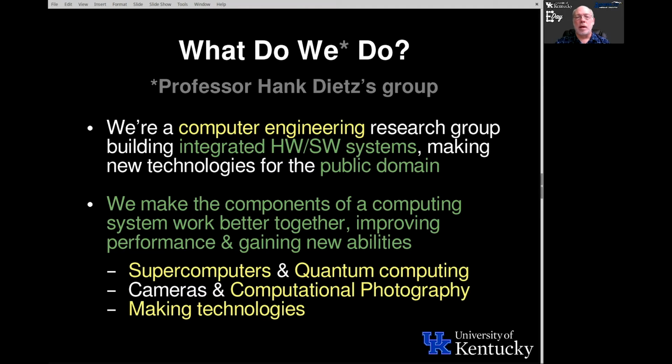The way that we really do all of our work, and the thing that ties everything together, is not so much the little niche that it's in or anything like that. We seem to span many different niches. What it's really about is our approach to improving computer systems. Basically, the trick is that we try to make the components of a computing system work better together. And if you can do that, that can give you higher performance with no additional cost, and it can also give you new capabilities. So how are we applying that?